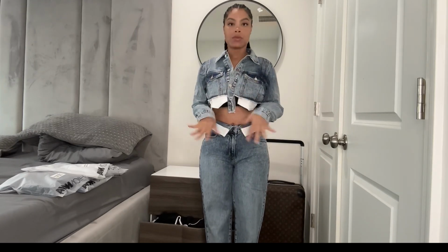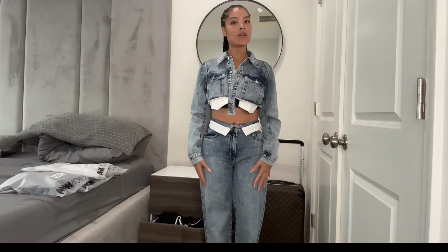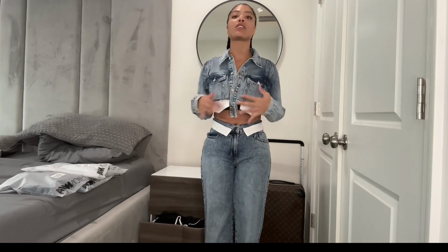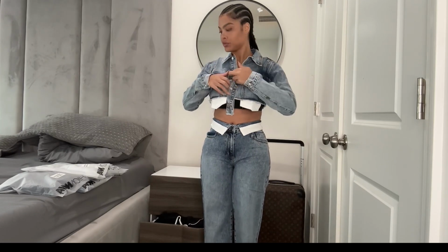But yeah, I love denim, so this is probably outfit number 1, day 1. It's so cute, and it feels and looks really, really expensive. So let me get out of this one. I'm gonna go to outfit number 2.